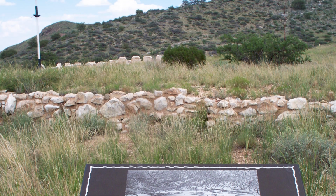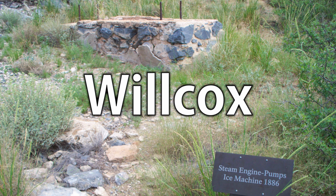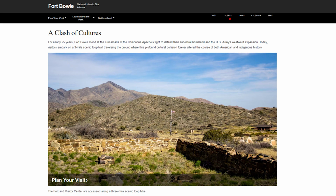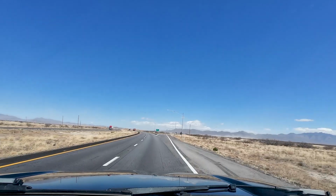This park has 2 approaches, one from the east at the small, almost abandoned town of Bowie, and one from the small town of Wilcox. Take exit 362 off I-10 at Bowie to travel approximately 15 miles to the parking area to the Fort Bowie trailhead. If you approach the park from the west from Tucson, exit at Wilcox and travel south.